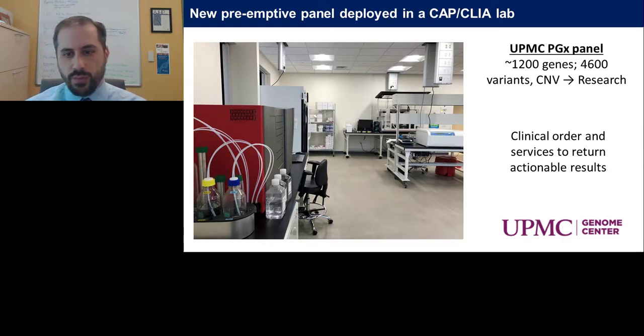This is a photo from our genome center. And again, this new panel that we're deploying is Pharmacoscan, a product of Thermo Fisher Scientific. It's about 1,200 genes, 4,600 variants, and importantly includes a copy number variant assessment for CYP2D6, as well as other genes on the research side. Those all end up going into research, and then the 14 genes I mentioned are what will be returned when that pathway is elected by these individuals going through this research project.